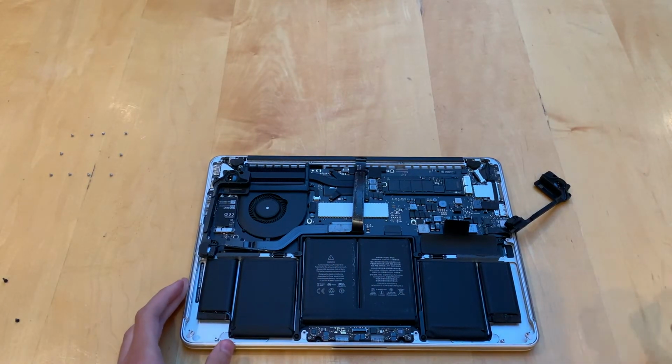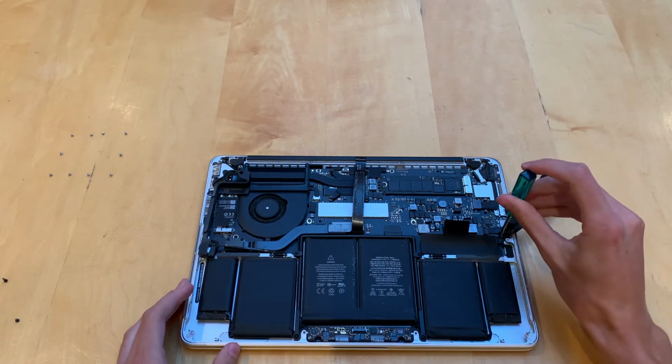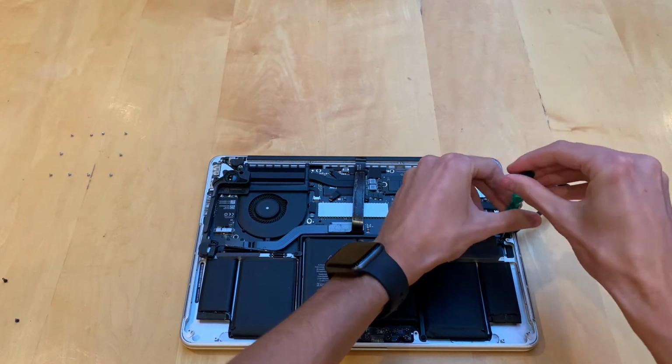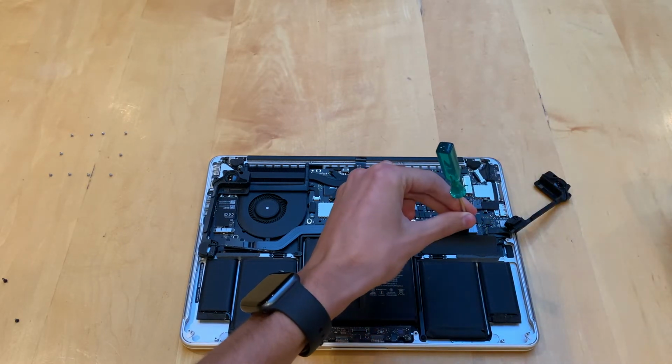And then one final screw is up here on the right for the battery board, so go ahead and undo that. Keep that off to the side.